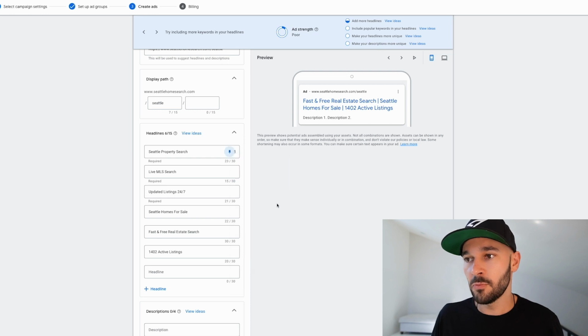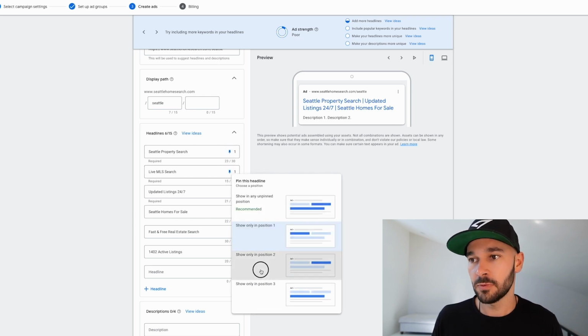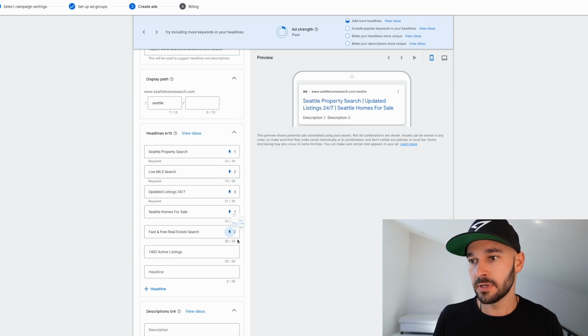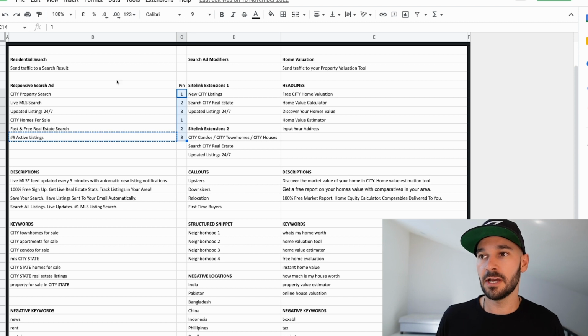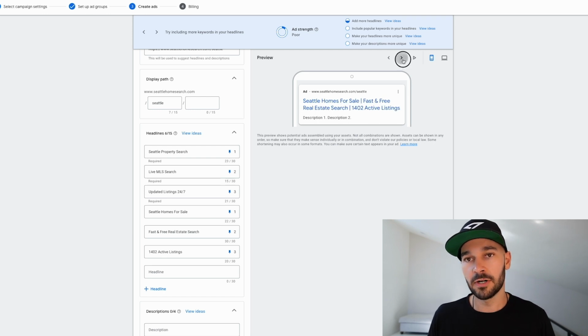Listen to Eric. So what I'm going to advise you to do is position these. So pin them in their relative positions. There's a psychology behind this. 1, 2, and 3, and then 1, 2, and 3. Now I actually have this lined out right here, pin position, in the actual cheat sheet, so I made that easy for you as well. This way, the first word will always be the exact word that they probably used in their search, meaning Seattle homes for sale. So that's a really simple way to do this.